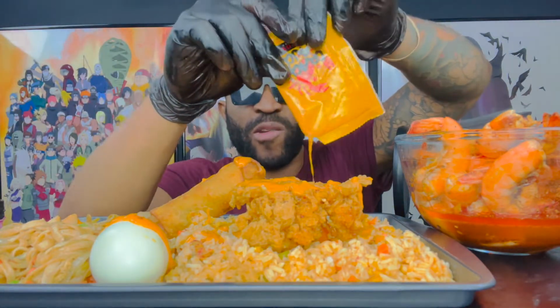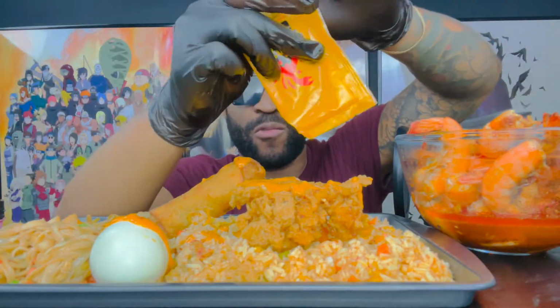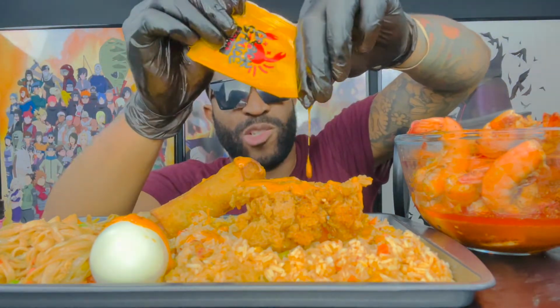So right here is the crack sauce. It's just so good. It's rich. I don't even know how they make it. Shout out to Lotus Seafood.